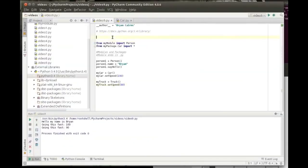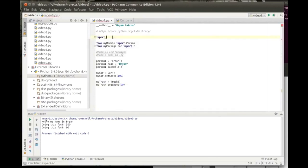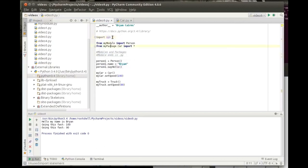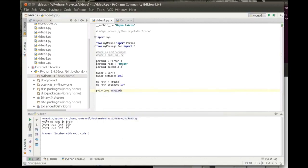I was going to do this in a different tutorial, but why not? Let's just do it in this one. We're on the subject. So we're going to import, let's say, sys. This is a pretty standard package. And we're going to just say print sys.version. So we want to know the system version. And you can see the version is 3.4.0, which is the current version of Python that we're running. Pretty interesting.